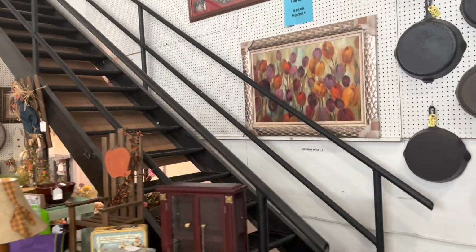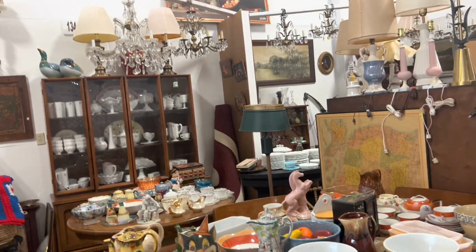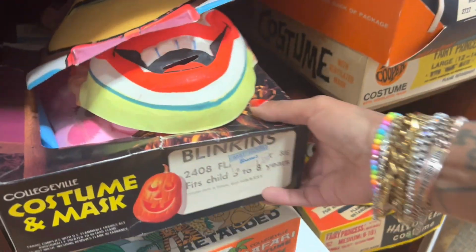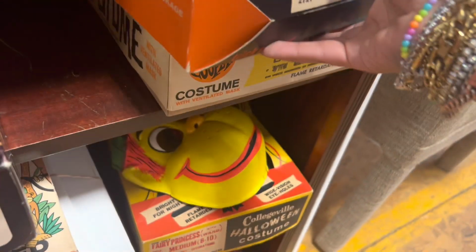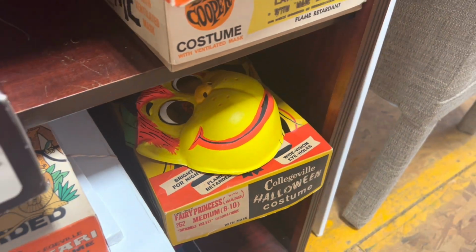Guess I will go upstairs next. Again, one of those places where you kind of gotta look everywhere. I'm afraid I'll miss something. All the fun Halloween masks. I don't really sell these though because they're so easily broken. I'm even scared to touch them, honestly. See, they crack like that so easy.